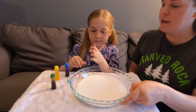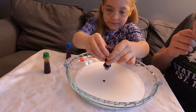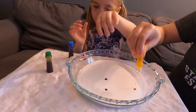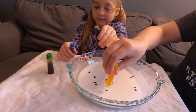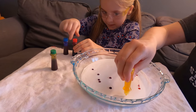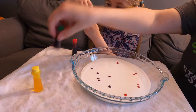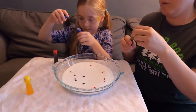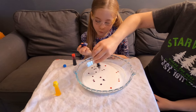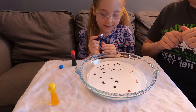Mirabella's going to spread some colors of food coloring all around. Can I help you? I'll make it yellow. It does not matter how many you use, but that you just spread the colors all over. And I'm going to mix the colors. So we're going to get a new color there. Okay. I'm going to do green. Ooh, you put a lot of green. Oh, new color.